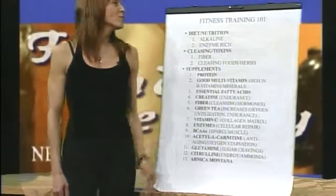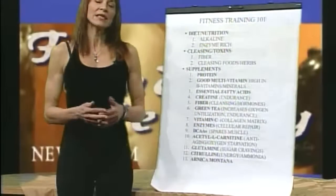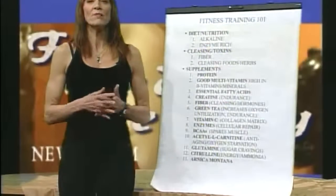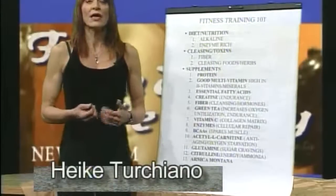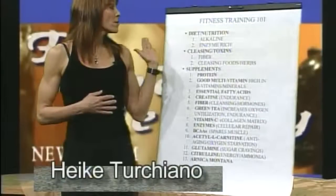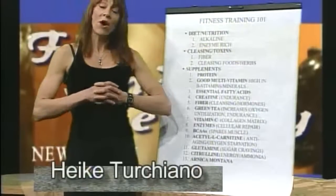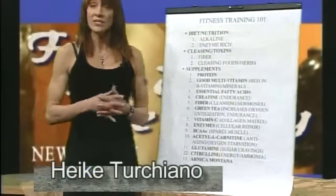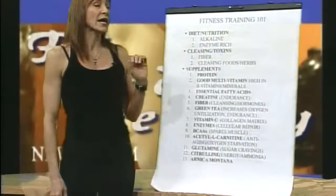Today our show will be about Fitness Training 101. And I'm gearing this as a broad discussion about the things that I deem, as a professional trainer as well as an owner of a health food store, to know, particular things that can aid people in fitness training of all walks of life, all fitness levels. So here we go. First of all, diet and nutrition.